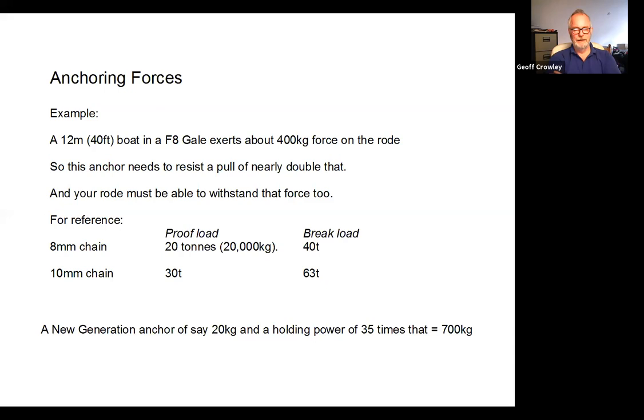A 12-meter boat is going to pull 400 kilos on its anchor, and to give you some safety, you want more than that, perhaps as much as double. A 20 kilo new generation anchor should give you about 700 kilos resistance before it starts to plow through the sand along the bottom. Even when it plows, it's only going to move a few meters, but the best is that it buries itself and doesn't do much more than that. This gives you some idea of the sort of force involved.